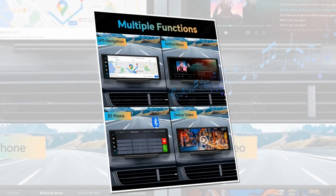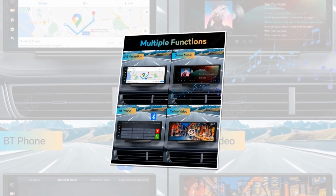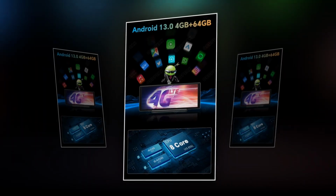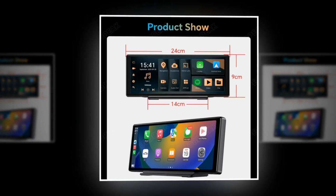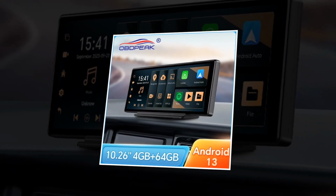With H.265 video encoding, this OBDPEAK K50 dash cam delivers high-quality recordings without sacrificing storage space. It supports microSD cards up to 512 GB, giving you plenty of room for hours of footage. This dash cam has a 4.9 rating and 700+ unit sales on AliExpress, so we recommend this dash cam to you. Day or night, this OBDPEAK K50 dash cam has you covered.